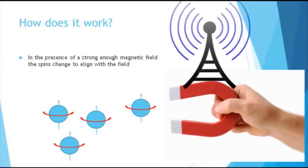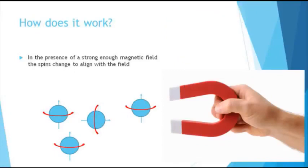Then what you do is you introduce a radio. So you flood it with electromagnetic energy, with radio energy. And when you hit the right amount of energy, and I'll get to that in a second, the atoms are able to flip their spin back to their original state rather than the magnetized state. If you then take the radio away, they flip back and they emit the energy that they just absorbed to get them there. So what you do is you detect that energy.